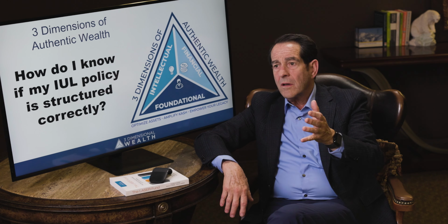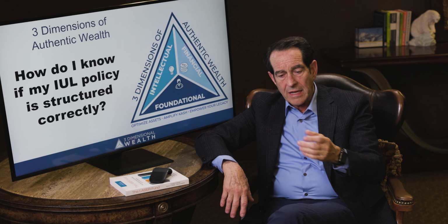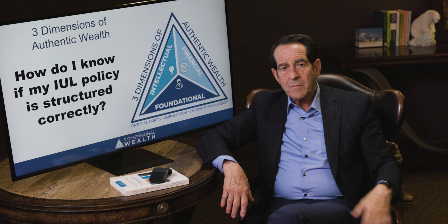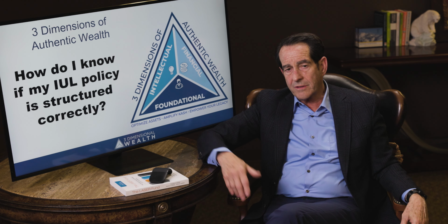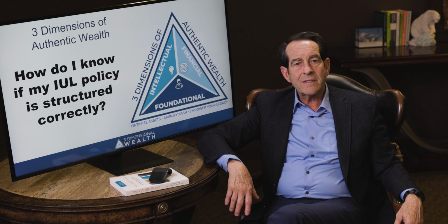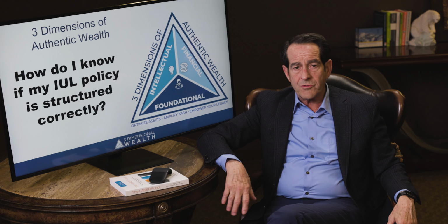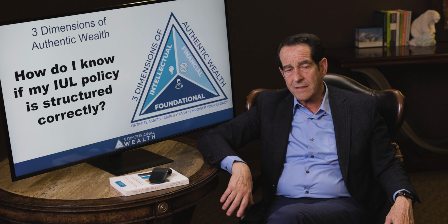And even if the person preparing the illustration goes, $1,000 a month is $12,000 a year, times that by 11 years, $132,000, and they take the minimum death benefit. But then the agent goes, well, this client wants to throw in a lump sum of $50,000 or $100,000. Well, all of a sudden, to avoid a MEC, they're worried about a modified endowment contract, which means you won't be able to access money tax-free. It'll be taxable when you access it.